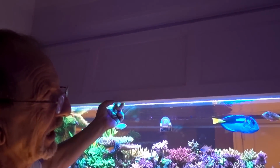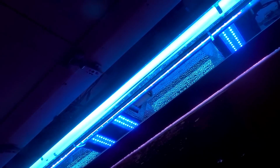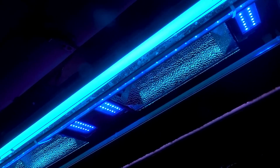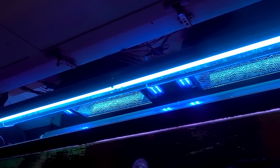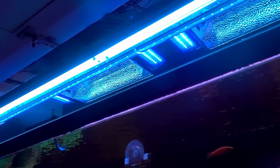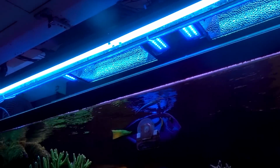The lighting is again simple, old school. Metal halides. So it's 2 metal halides with 4 T5s, 3 5-foot LED strips. You have everything, reef brights, a little bit of everything. What kind of metal halide bulb are you using? Right now I have the 250s. I do switch them, 250s, 400s. I'll do like 2 months 250s, 2 months 400s.